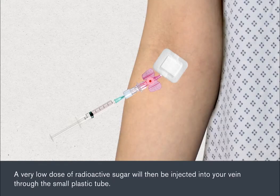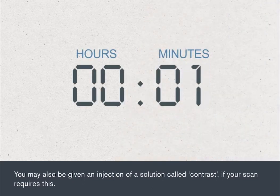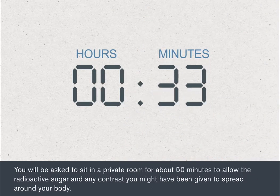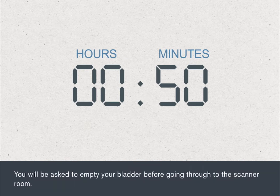A very low dose of radioactive sugar will then be injected into your vein through the small plastic tube. You may also be given an injection of a solution called contrast if your scan requires this. You'll be asked to sit in a private room for about 50 minutes to allow the radioactive sugar and any contrast you might have been given to spread around your body. You'll be asked to empty your bladder before going through to the scanner room.